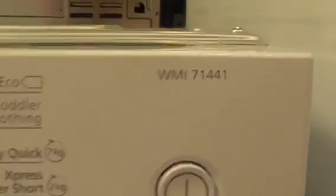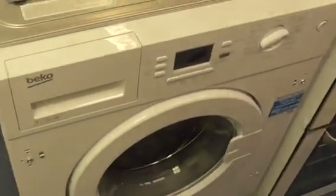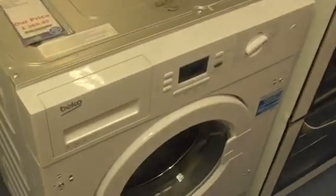We've got a Becko 7 kg 300 spin single A class WMI 71441 washing machine, the integrated Becko washing machine. There are integrated Bloombergs and the integrated Becko here as well, and they match each other. But I think Bloombergs are probably second, same with a Becko.